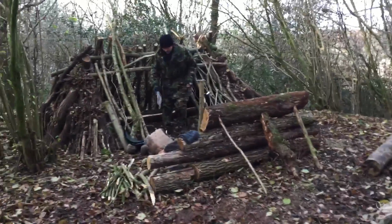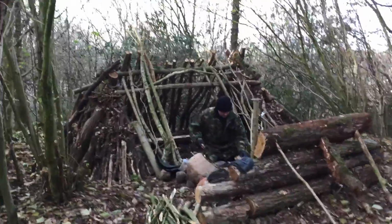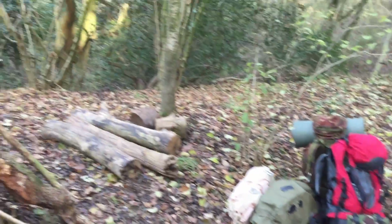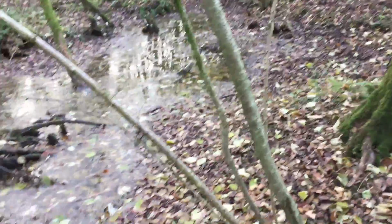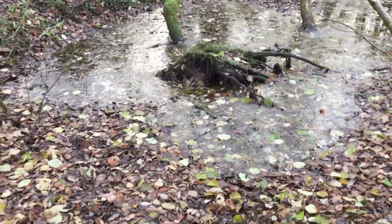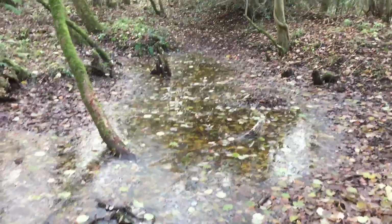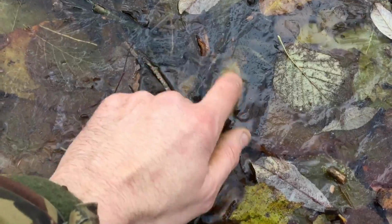So we're here, location of our new build. Adam's just getting the fire going, just been collecting wood rapid, because it's so cold everywhere. I feel it's warmer up here than it was down there, but the little flood water bit is frozen around the edges. Not very thick though.